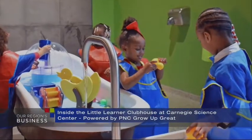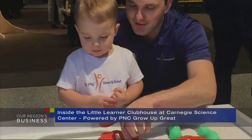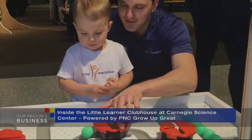And then also, equally important to us, the funding for this space also allowed us to work with the Carnegie Science Center. They're going to be doing some family engagement programming in the North Side neighborhoods as part of this initiative. Yeah, wow, so that's really great.